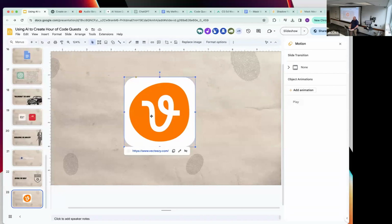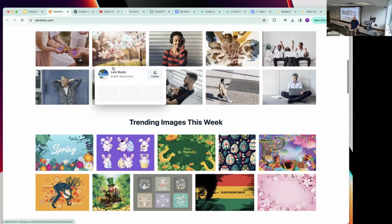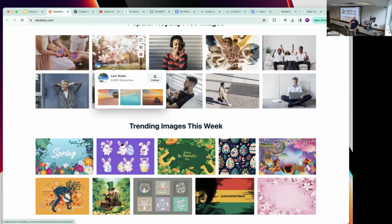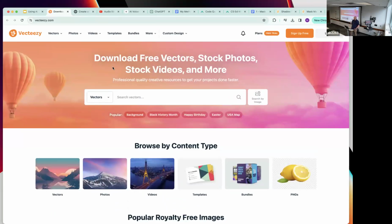a resource called Vecteezy. Has anybody heard of Vecteezy? It's like stock footage, vector images. I've used this ever since I was a student here. They've got a lot of free stuff. This is the one thing that I do have paid access to, which was super invaluable, because my Boot Up pays for it. And most of the video in the actual video of this was stock footage.